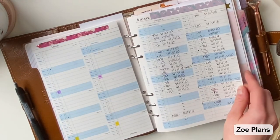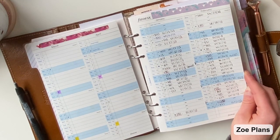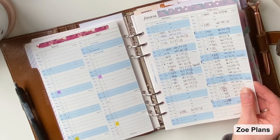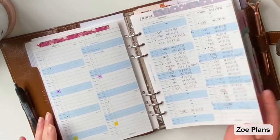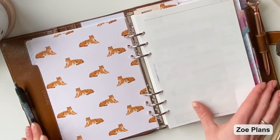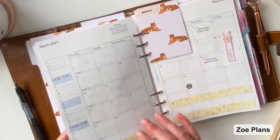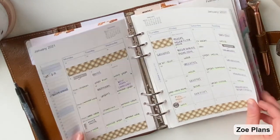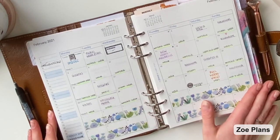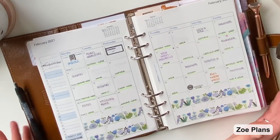Not sure how I'm going to fit all of this information into these small sections, but I can split it up into 3, I think, if I use a ruler and tiny handwriting. So what have we here? Yes, so this is the monthly calendar. This was it for January, and this was it for February. As you can see, it's kind of boring to look at.